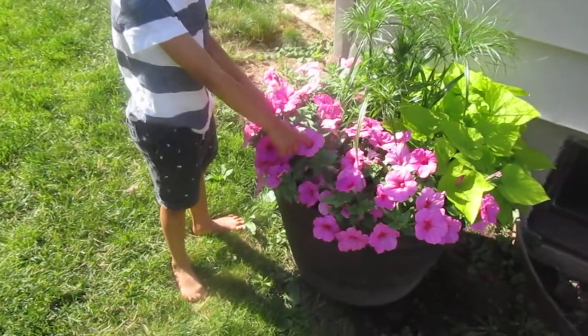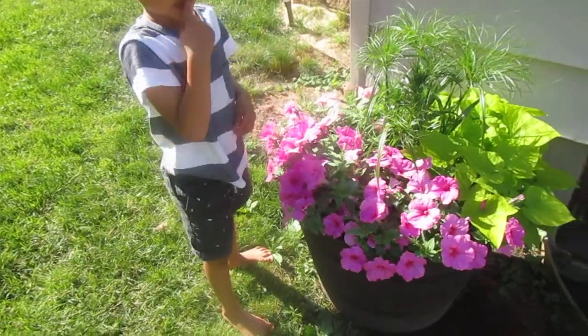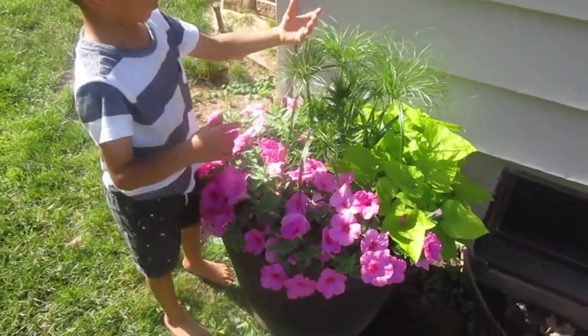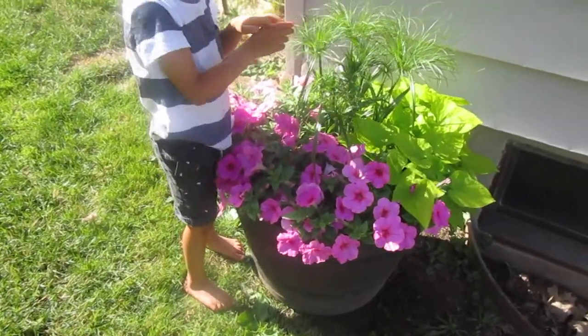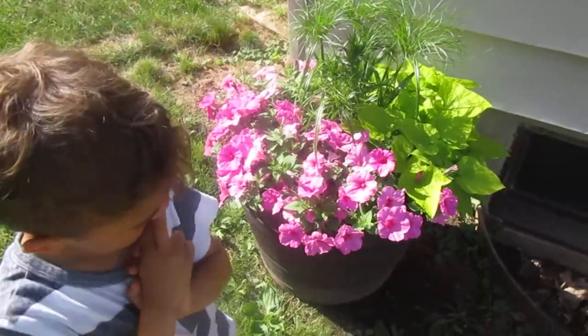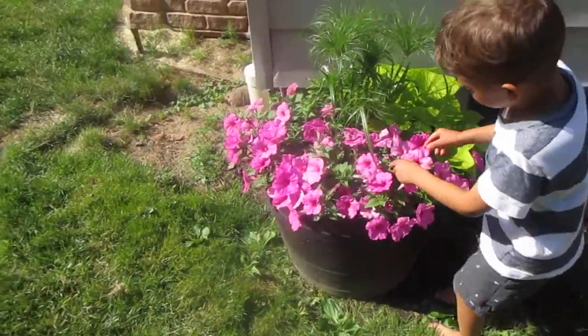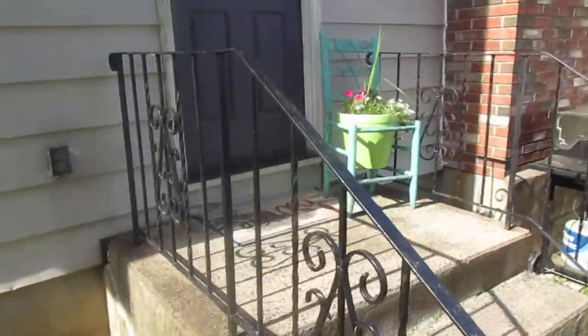You know what's in there? Bees come in here and bite it. So what happens with wave petunias, you have to deadhead them, where other brands like Proven Winners, these super petunias, are self-cleaning, so you don't have to come out and pick out the dead ones, but it's doing so well.